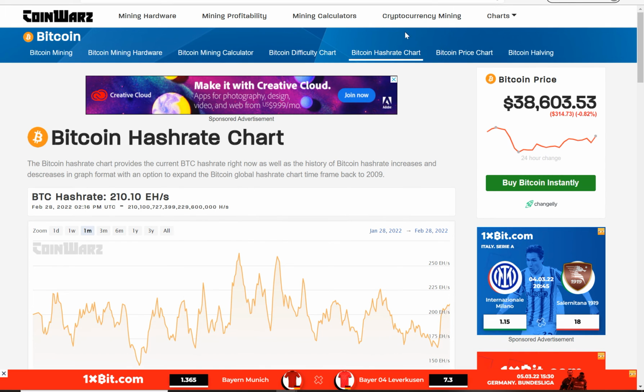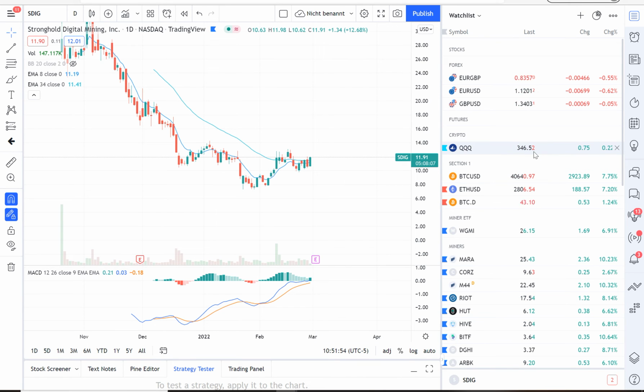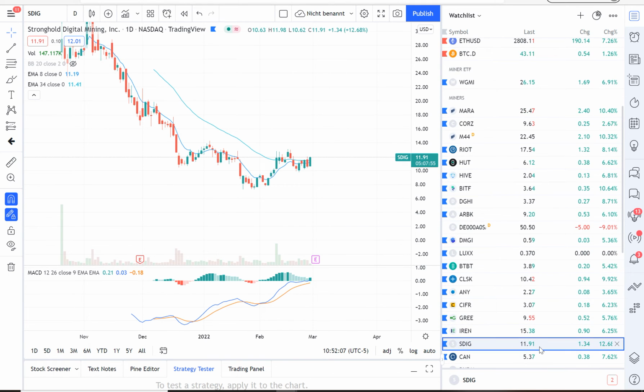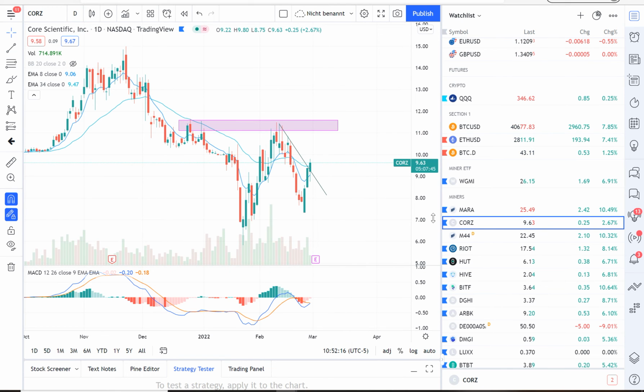The hash rate is at 210 exahash approximately, but the difficulty is likely to go down with the next adjustment. Within 3 days, we should go down like 3% if the hash rate stays at this level. Okay, so back to the charts. Nasdaq still up a little bit. Bitcoin 40,600. Best performers today are Mara, Bitfarms, CleanSpark and Stronghold Digital Mining. Also Core Scientific is starting to rise. Should be interesting. Okay, so hopefully we can close the day above 40,000 and continue to move up.